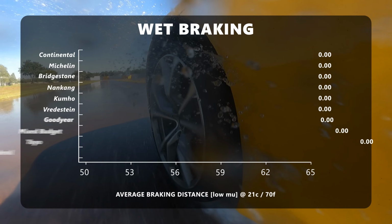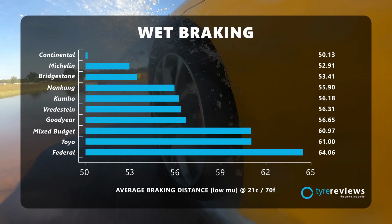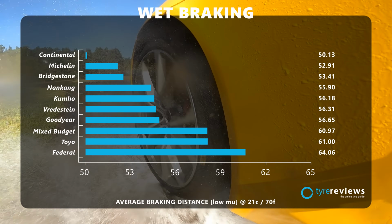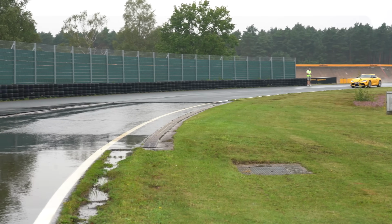Wet braking confirmed what we found during wet handling. That is, the new Continental SportContact 7 is in a league of its own in terms of wet grip, with the Michelin Pilot Sport 4S and Bridgestone Potenza Sport the best of the rest.